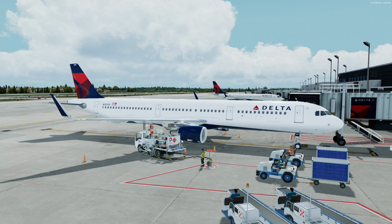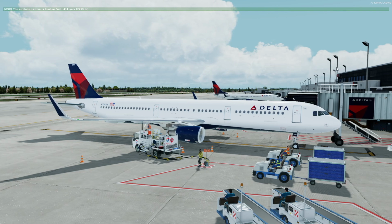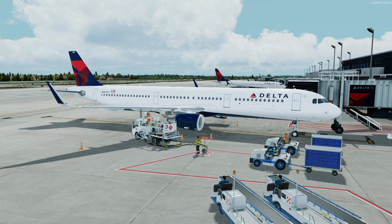And yeah, GSX is currently refueling the plane. I believe we will carry quite a bit of fuel today in this aircraft. And yeah, then we can also soon kick off the boarding, and I will meet you guys inside the flight deck.